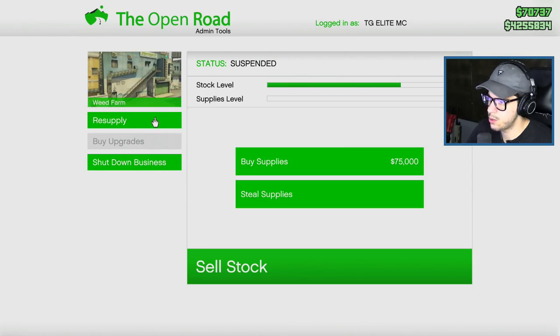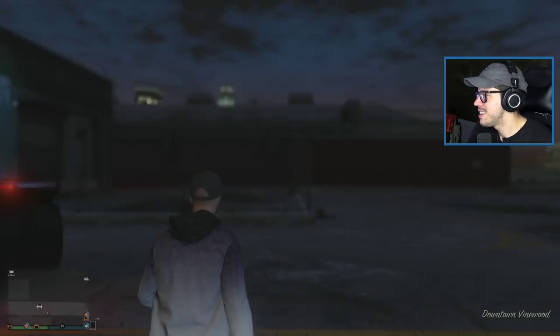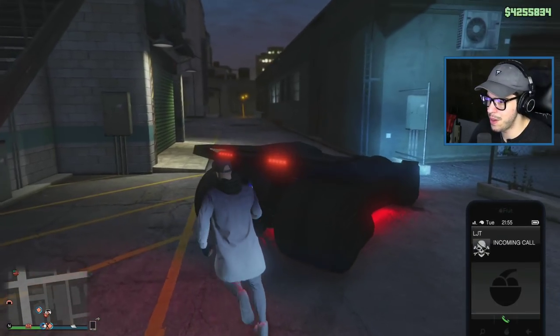Just log in here and let's resupply. What's the point of buying the supplies if they sell for so little? It doesn't even make sense. I don't even know if you make any money if you buy the supplies.